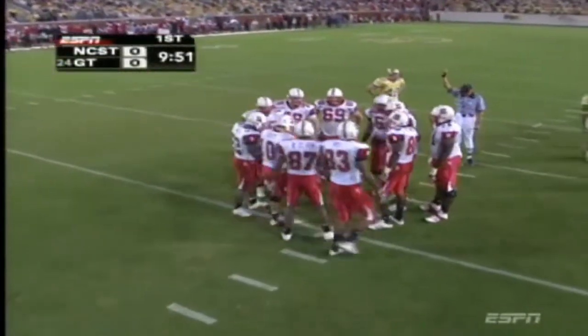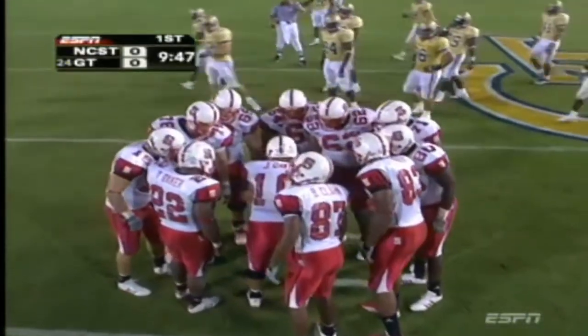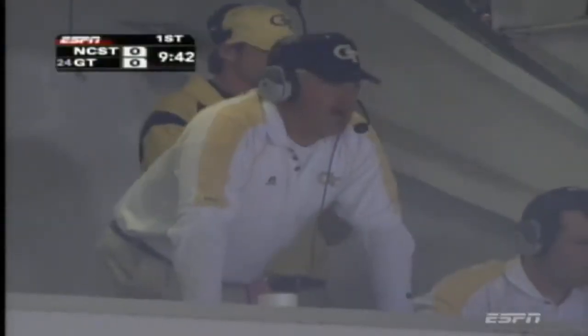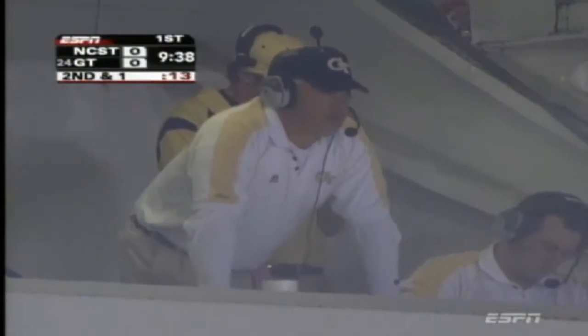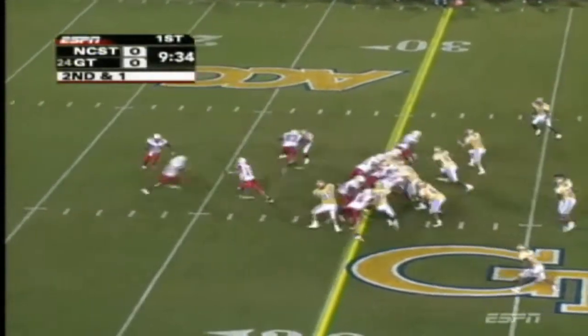And you always hear zone blitz. Zone blitz the last 7 years, always talk about it. But John Tenuta literally has a zone blitz called either every play or every other play. And we'll talk more about the responsibilities and why he likes doing it so much.